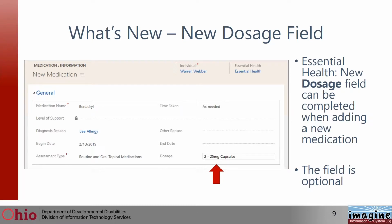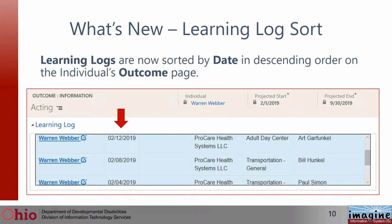And we're going into the outcome enhancements, which are a little more involved than the Discovery and Essential Health ones. So I'm definitely going to jump into the system to show you what I'm talking about as I explain these. So please stop me at any time. Okay, so on the outcome page, there's a section that lists the learning logs tied to the individual. In the past, they weren't listed in chronological order, which made it difficult to see the most recent records. But now, as of last Thursday, they're sorted by date in descending order, so you can easily see the most recently added logs at the top of the list. So that's a nice one.